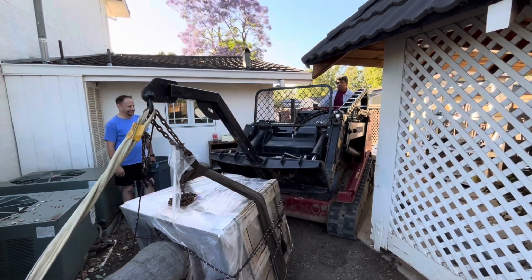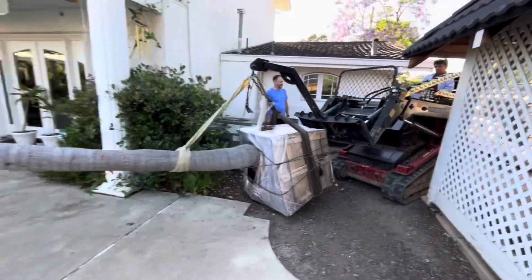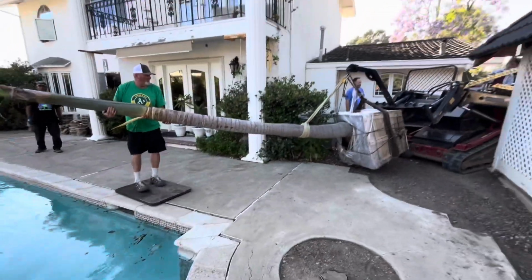Look at that. It's like the tractor was made for this job. Let's get a long view. Long view might be kind of interesting. Let's see what a long view looks like.